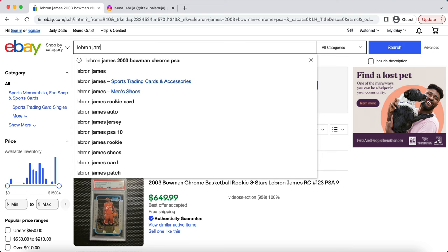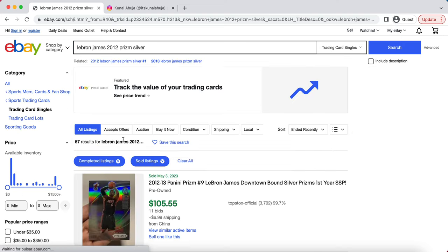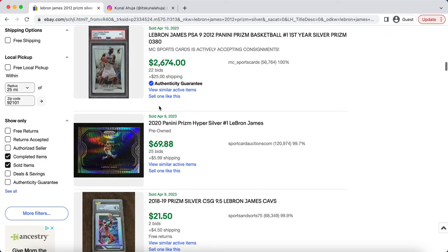Now, without further ado, we're going to hop right into the next pick, and that is going to be LeBron's first year Prism Silver. Now, this card has been an extremely iconic card as Prism continues to dominate the market. I do believe that first year Prism is going to continue to get more and more popular in general and more in demand.